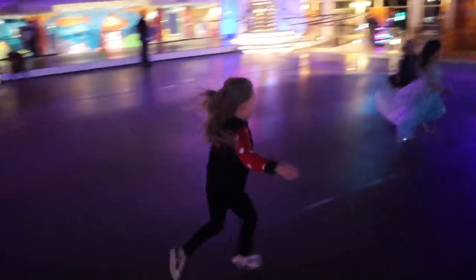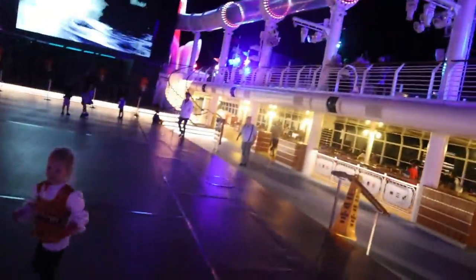We're up on the top deck now. They're going to be doing a fireworks show here tonight. They call it Pirates Night. It's supposed to be really fun. The girls are up here just dancing around, running around. Yeah, we are here a little early. We just came straight up from the show. But it starts in about 45 minutes. We're gonna see all the fireworks. It's gonna be awesome.